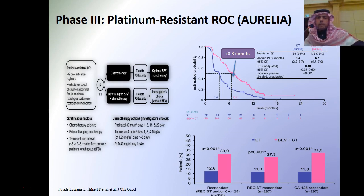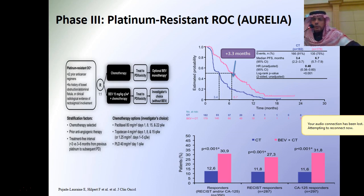What about VEGF or Bevacizumab? I think everybody here agreed that using Bevacizumab in this group is a better choice than maybe in platinum sensitive, because we don't have too many things to offer them. So again, Bevacizumab in this group showed improvement of progression-free survival, with hazard ratio 0.4 and p-value 0.001. It also showed a good response.